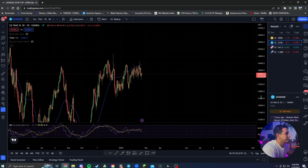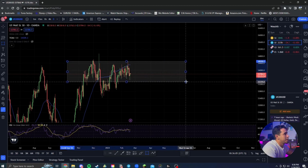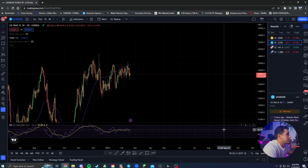Price is pretty ugly. Look at this. This is a horrendous range, man. Look at this. That's awful. And this is on the daily. Super, super ugly. So I have not been taking US30 trades at all.